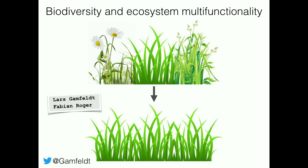The importance of biodiversity for multifunctionality is grounded on a verbal framework that makes intuitive sense, right? Species have trade-offs in how they allocate resources to growth, defense, and reproduction, so no single species can maximize all functions. So you would expect that you need more species, of course, for a multifunctional landscape.